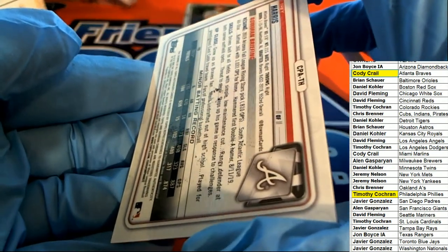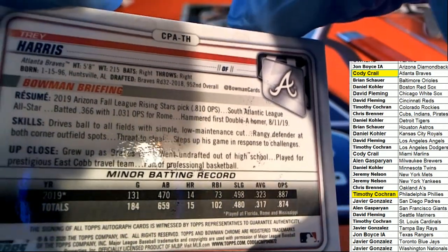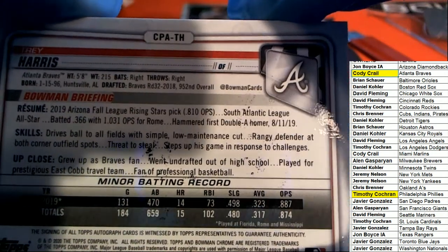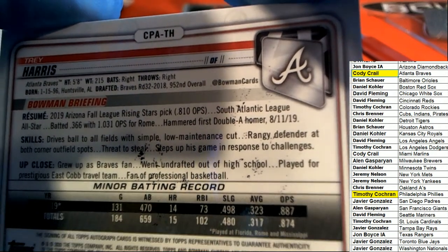It looks like there's even some marker that's gotten on the back of this card. Looks like there's some marker. You see that? So that is very unusual. I don't know where that came from. It is kind of got some residue.